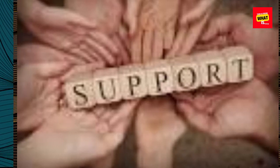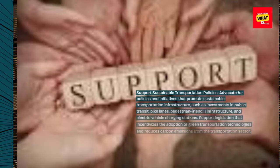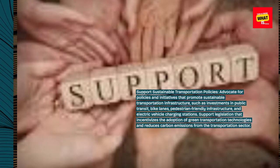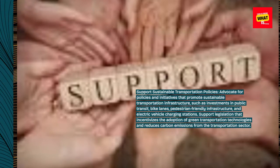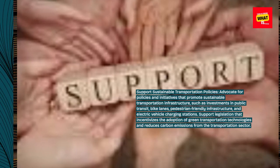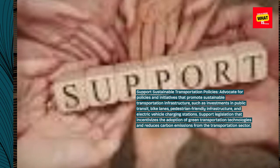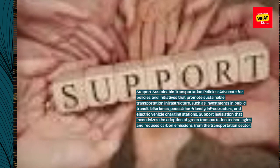Support sustainable transportation policies. Advocate for policies and initiatives that promote sustainable transportation infrastructure, such as investments in public transit, bike lanes, pedestrian-friendly infrastructure, and electric vehicle charging stations. Support legislation that incentivizes the adoption of green transportation technologies and reduces carbon emissions from the transportation sector.